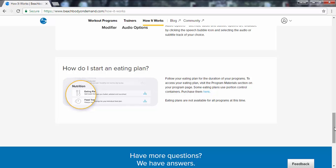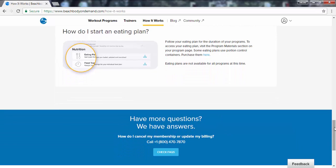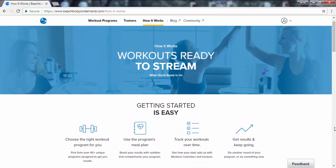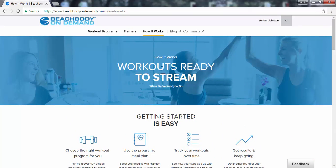Even older programs though, like P90X or Power 90 or Insanity, you can still use the Fixate containers and Fixate program if you want to for your nutrition, but it still comes with its own individual meal plan nutrition guide so that you can just hone in and get exactly what you're looking for and best results possible. Then there's some information for if you have questions. Okay, so that is how we get started, what we get with our Beachbody On Demand subscriptions.